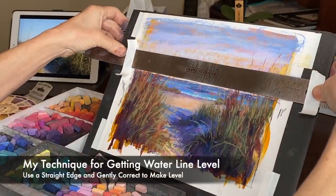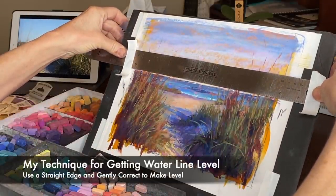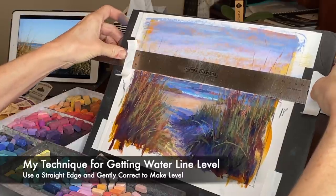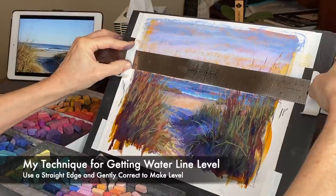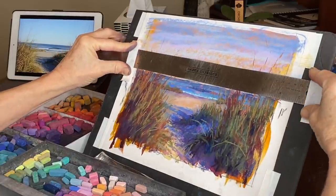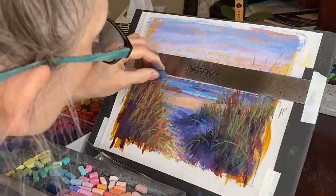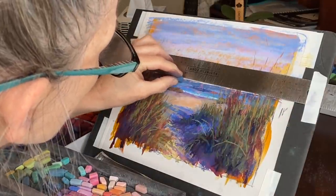I want to show you my technique for getting the waterline level. Once again, water always seeks its own level. It's going to be straight. It's just the way water is. It just lays flat. So it's a good idea to get a straight edge. And fortunately, I brought my metal ruler with me.